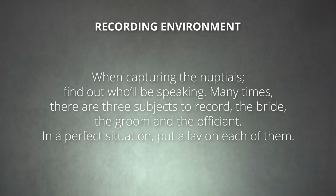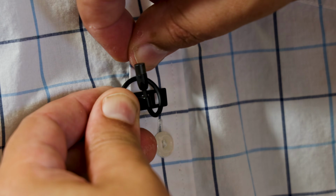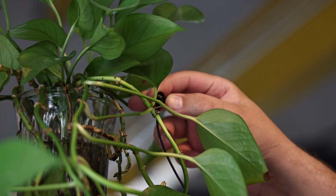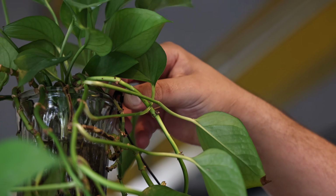Here are a few tips for recording audio at a wedding. When capturing the nuptials, find out who will be speaking. Many times there are 3 subjects to record: the bride, the groom, and the officiant. In a perfect situation, put a lav on each of them, but hiding a mic on fancy outfits is difficult and some subjects might be unwilling. Use an omnidirectional lav on the officiant as long as they're close to the bride and groom. This can work to capture their voices as well. Another option, you can hide the mic on something near them, being mindful of how it sounds so the capture is clean.